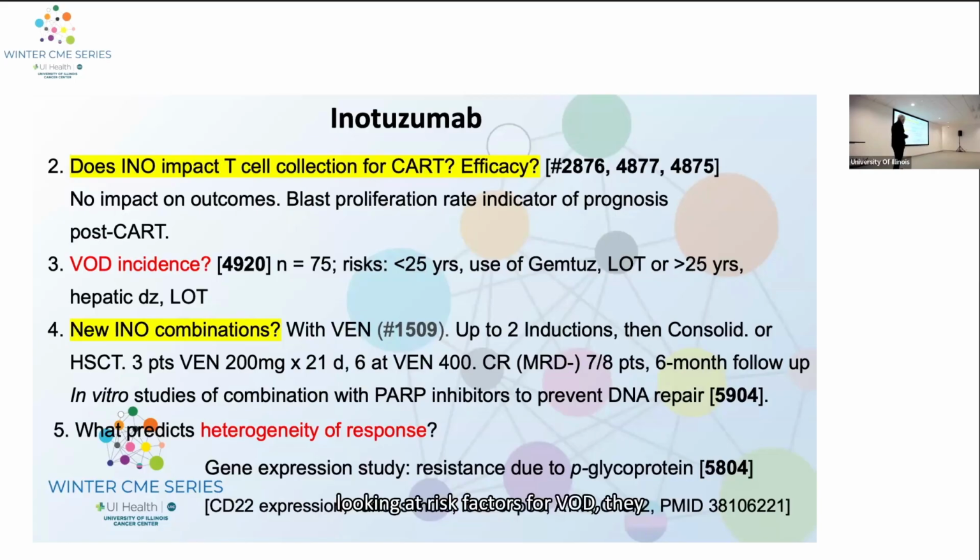And looking at risk factors for VOD, they could divide it up into 2 groups: patients who are less than 25, patients over 25. The patients who are less than 25 actually had an increased instance of VOD, and that is most likely because these were AML patients who've gotten multiple rounds of chemotherapy, including gemtuzumab. The older patients actually had less instance of VOD, probably because more of those were ALL patients, but they did see that length of therapy in both groups was important, i.e. what other hepatotoxic drugs you've been exposed to. And in the older patients, if they had evidence of liver disease beforehand, they tended to do worse.